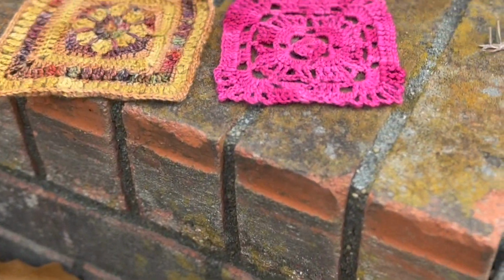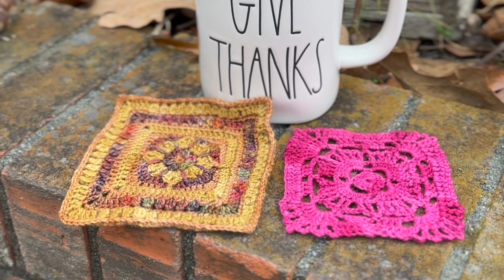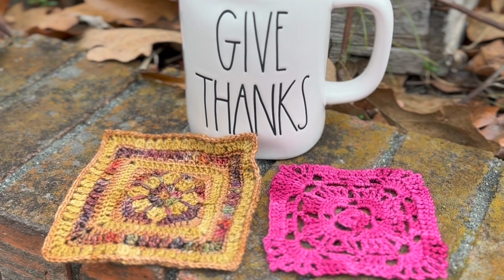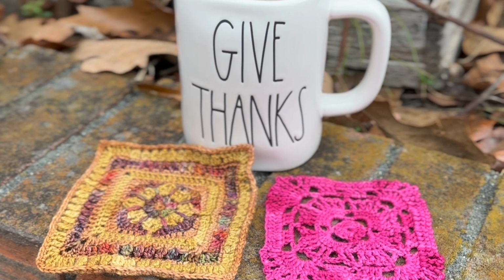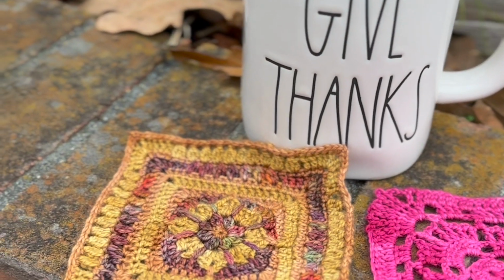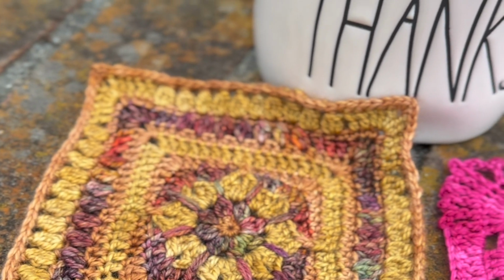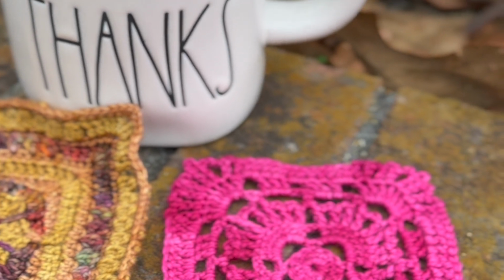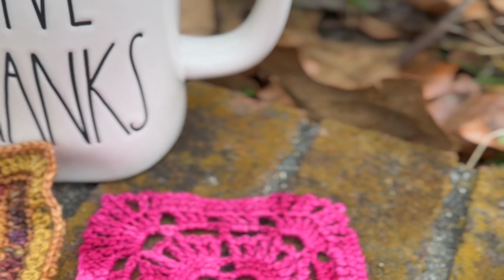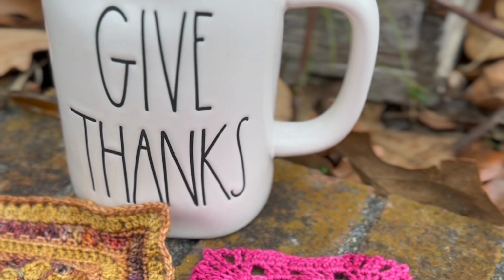So I finished my first two tiles for Tile of the Week Thursday. This is tile 17 from last week, and I used some leftover yarns. And this is tile 18, and I used some leftover Sweet Georgia yarn. Those are my tiles.